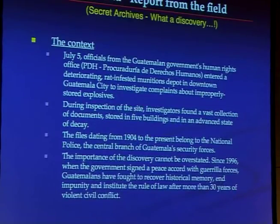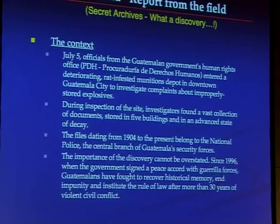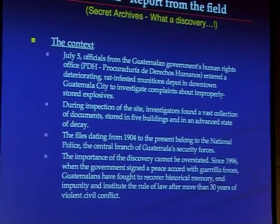And then just this May, at one of the military barracks, there was an explosion. And one of the government investigators with the Human Rights Office said, let's go visit all the different places where they have military explosives, you know, to see what other things they might be hiding or not. And so they went to the first place where there was the explosion. They didn't find anything, but they said, oh, there's this other military dump in Guatemala City. You might want to go there. So they did, and they found some interesting things, and I'll take you through some of the pictures.